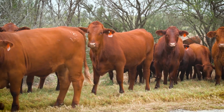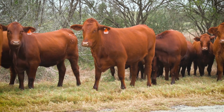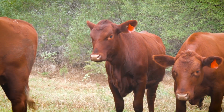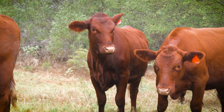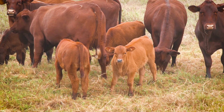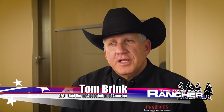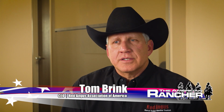We look at the positive traits that both breeds bring to the table. This is just a fabulous cross for the commercial industry, and we see it being a great product for an American cow herd that's certainly lacking some heterosis. The potential for American Red is, I think, unlimited, both in the United States and our southern geographies where adaptability to a hotter climate is very important.